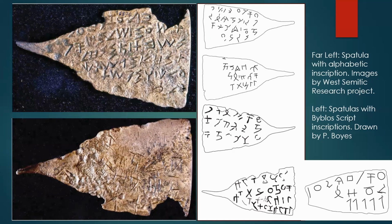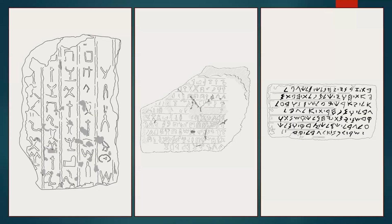We have these bronze spatulas, which are a very characteristic type of document in the Byblos script. It's about 4 or 5 out of a corpus of 14 or 15. So small numbers, but a significant proportion. We also have one that's inscribed in the alphabetic script. What is interesting is this might also be a palimpsest. So these marks on the back have been interpreted as Byblos script. And some people also think they can see signs of it underneath the alphabetic inscription. But it is quite abraded, so take that with a pinch of salt. So shared document types and unusual document types.